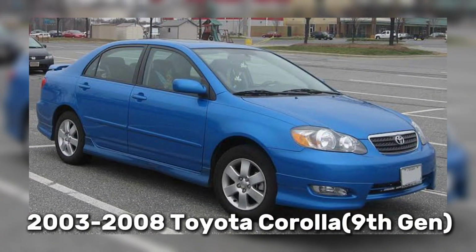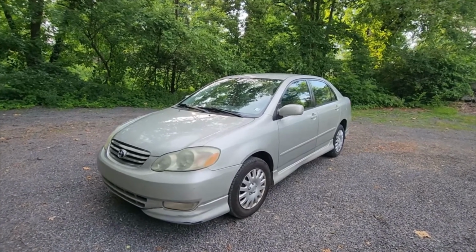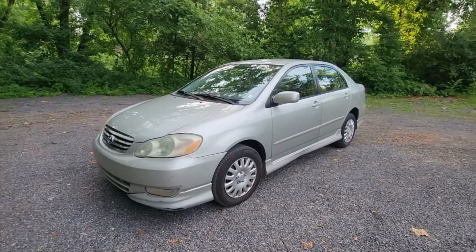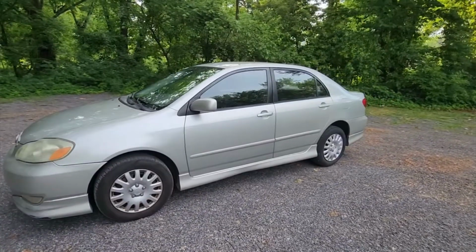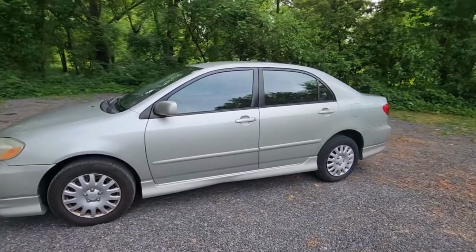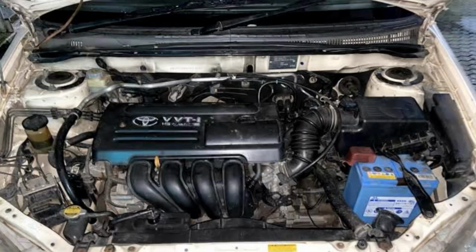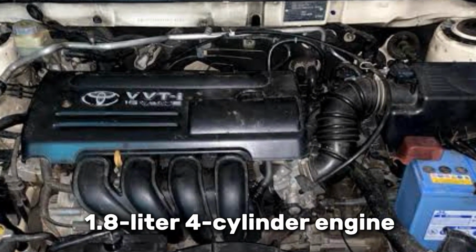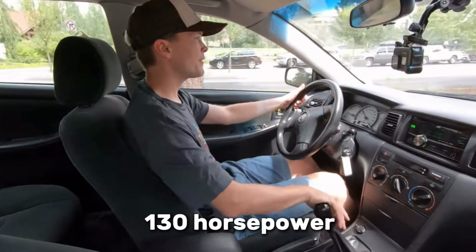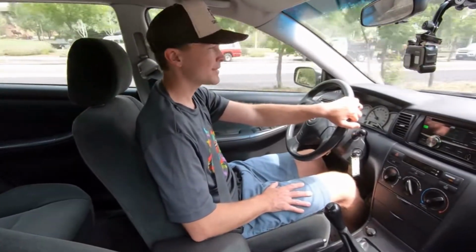2003 to 2008 Toyota Corolla, 9th generation. Next is another absolute champion of cheap and dependable, the 9th generation Toyota Corolla, sold from 2003 to 2008. These things are famous for running practically forever with basic care, and parts are usually cheap if you do need a fix. This Corolla uses a 1.8-liter 4-cylinder engine, giving you 130 horsepower. It's not going to win any races, but it provides a smooth ride and is very efficient.